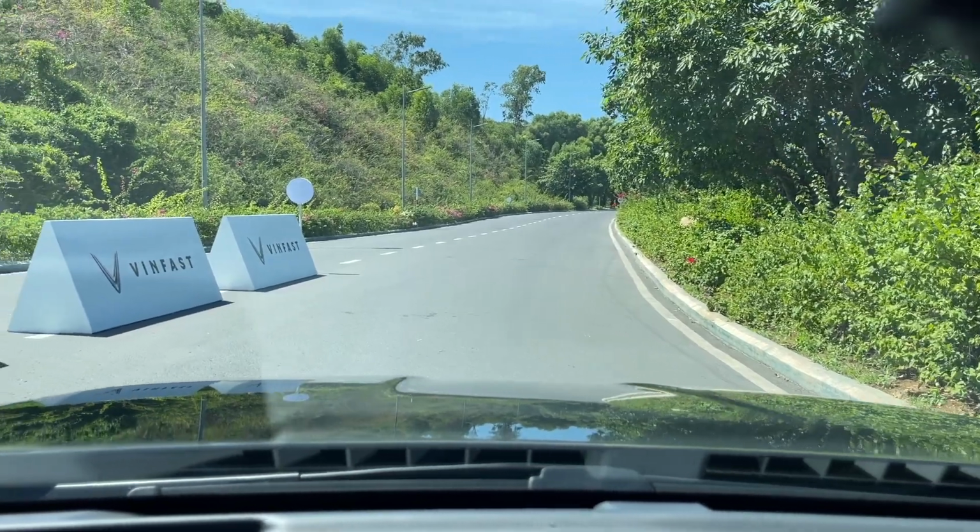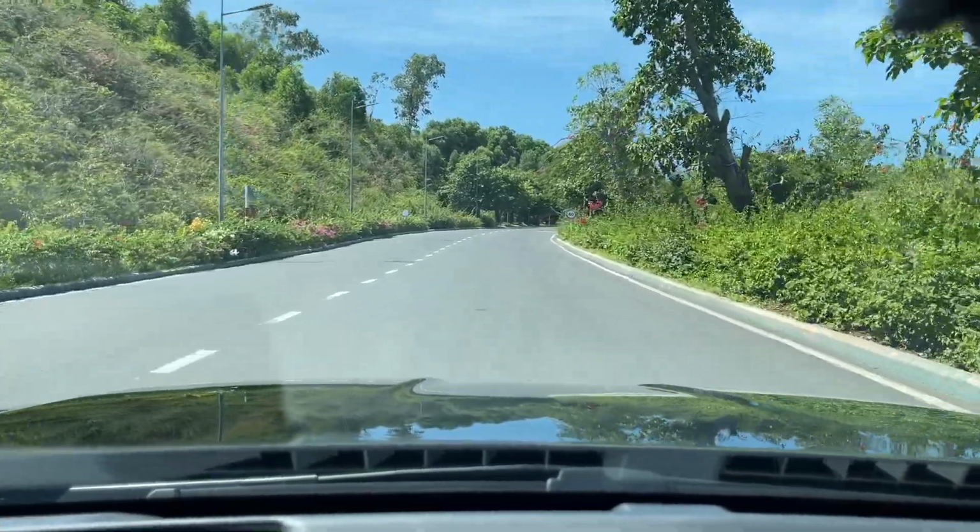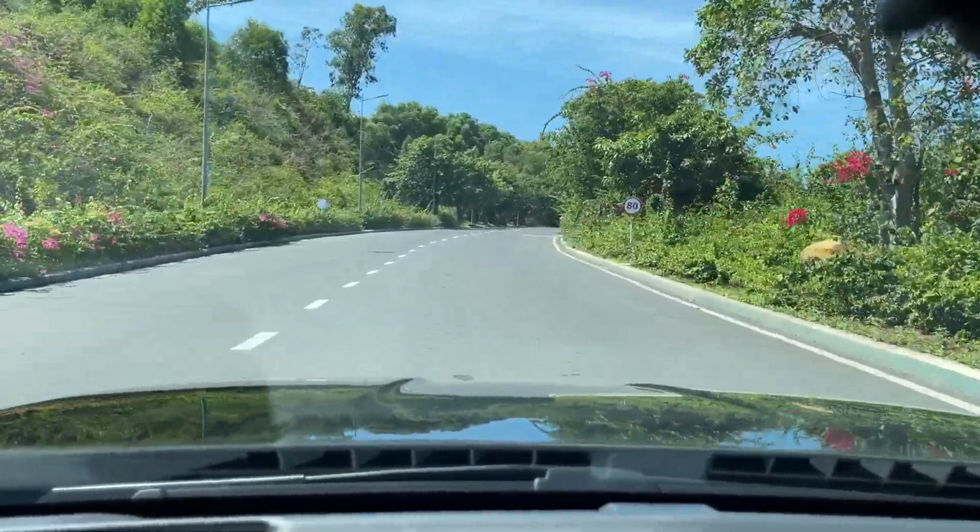It's very smooth regardless, and when you step on the accelerator, it takes off with lots of energy and passion, so no issue with that. So they just have to work on the acceleration now. That's really the main thing that needs to be worked on. So hopefully that will be sorted out over the next few months before the actual launch.